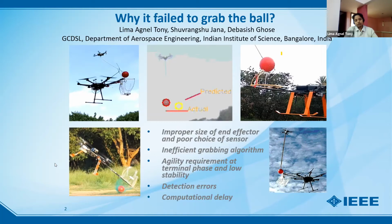A solution that we could design through experiments is to correct the course early, and also try to grab when the motion is slightly better, meaning the drone carrying the ball is moving in a linear fashion and not having any quick turns and twists. Then another interesting reason is the vision.